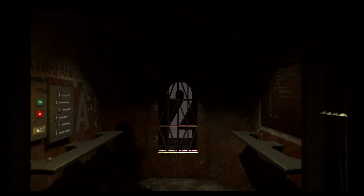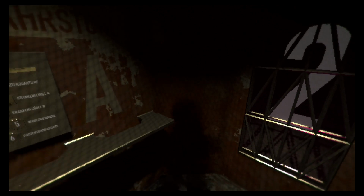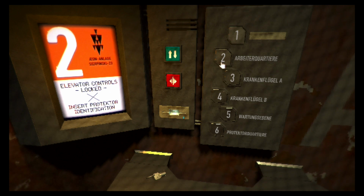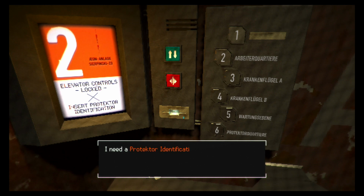Why does the elevator have to have its own little first-person segment? Why would that be necessary? Elevator controls locked. Insert protector identification. It's interesting that it lets me call down the elevator, but it's not until I get in that it's like, we're on lockdown, you're not allowed to go anywhere.